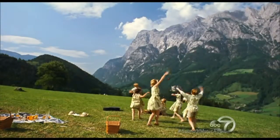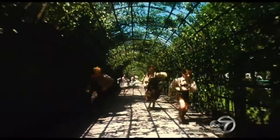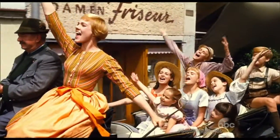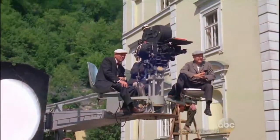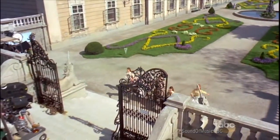Here it is, one of the songs children can sing pretty much everywhere around this planet. It's also been called the first music video. A 28-year-old woman, 7 children singing through 9 locations in 4 minutes. As the music they had recorded before blasted out of the speakers, listen to director Robert Wise making sure they land this big moment on the precision beat.